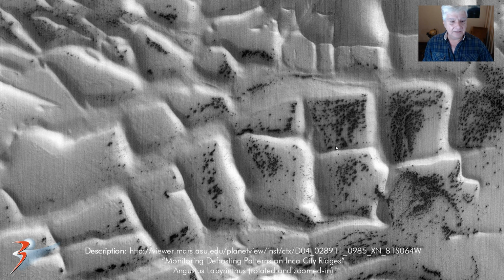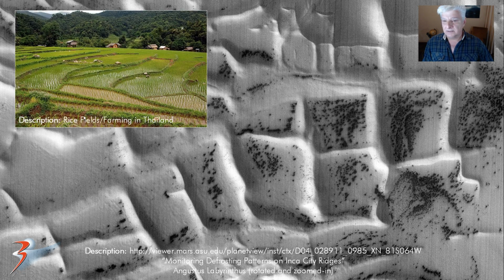And then inside we've got this really strange, like spiders combined with what looks like a moss type of material, hence the speculation that these could be some type of retaining walls for a farming project. So it reminds me of rice fields or farming that we find in Thailand. In this example, check out the retaining walls and the geometry.